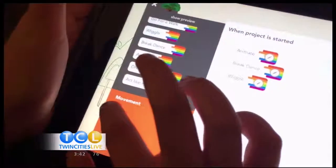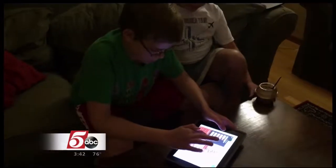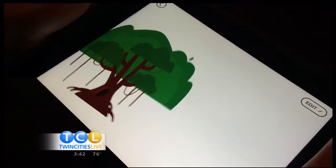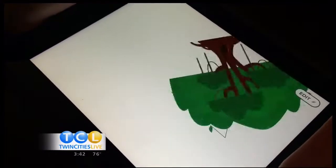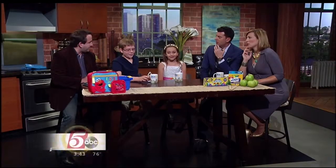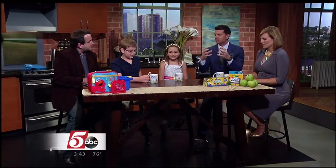So on the menu, you can watch other people's animations, watch your own, or make a new one. So when you make a new one, you take a character, drag it to whatever you want, and then you can choose when you want the animation to start, like when the project starts, when you tap on the character, when you shake the iPad, or when you tap on the iPad. This is amazing. You're going to get a job with Google or Apple. You can build some simple games. It brings out the developer within kids, which I think is cool, that it's not just math, but it taps into creativity.